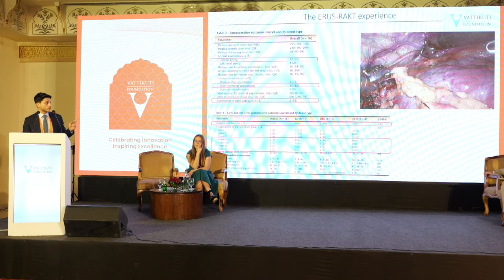But after a median follow-up of 9 months, all the other grafts were functioning with a median eGFR of about 50 milliliters. That of course is a little bit biased because 50% of our cohort was from the living donor setting, so it's non-comparable to the previous one that you published.